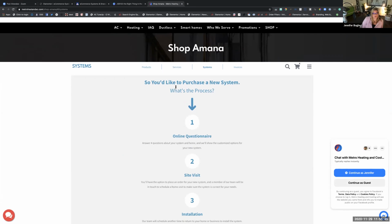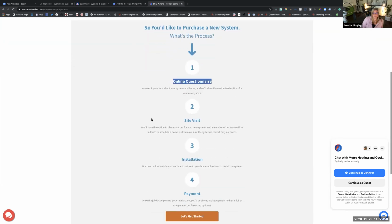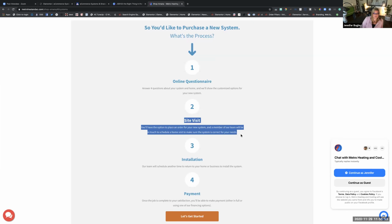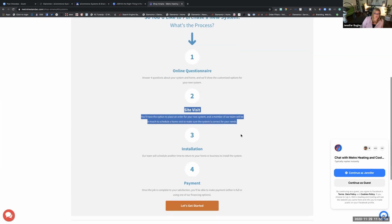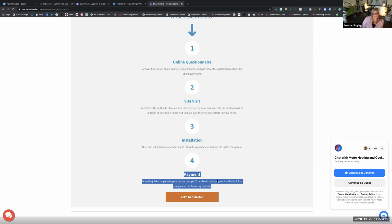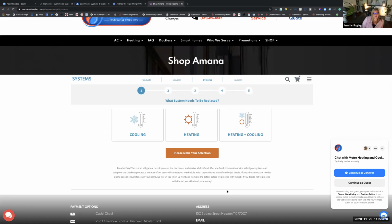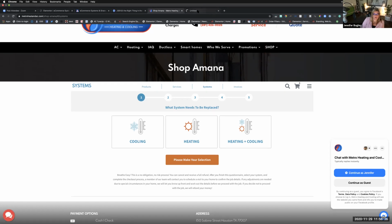So essentially, this is a process, for example, where the consumer is going to fill out an online questionnaire. You guys may go out and do a site visit to make sure that what they're buying or what they want to buy correctly matches what they need in their home. As long as everything checks out, they finish the purchase, you guys do the installation, and once the installation is complete, then they'll be able to make a payment either in full, or hopefully using one of the financing options.